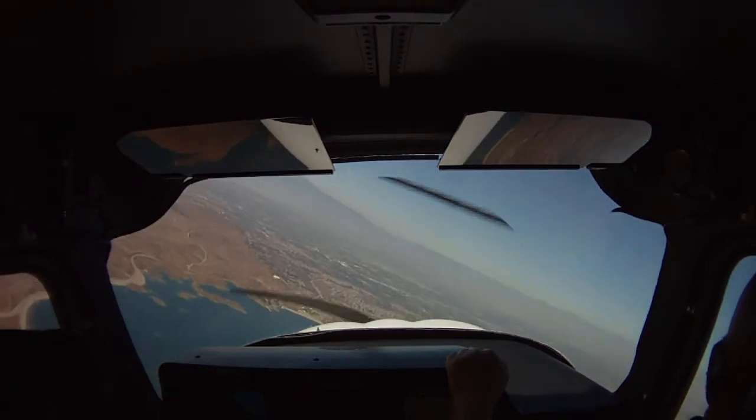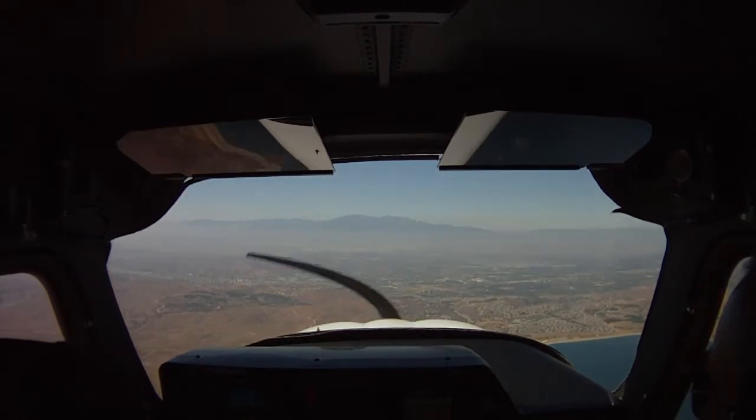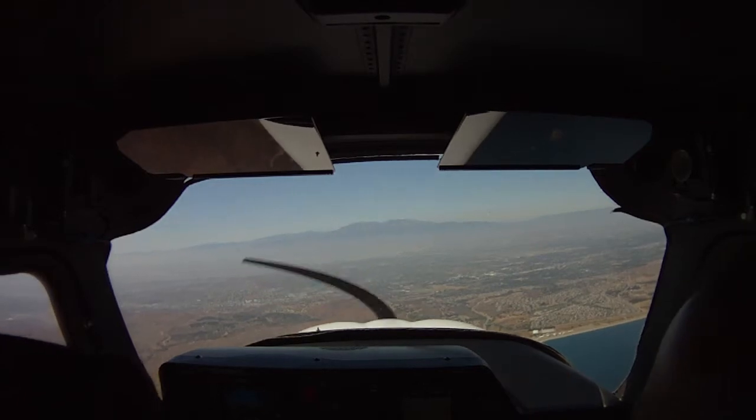And there's our reference point again, so we roll out. Looks like we gained about 40 feet in that turn. Felt that little bump right there. That's us coming back around and hitting our own propeller wash.